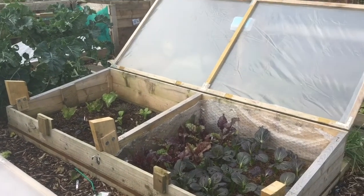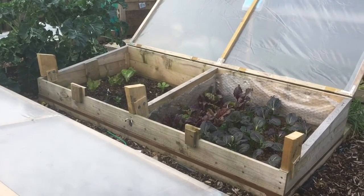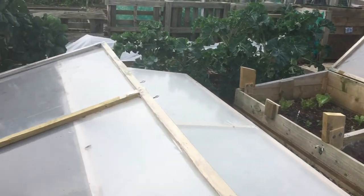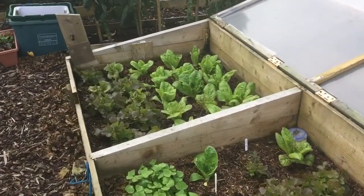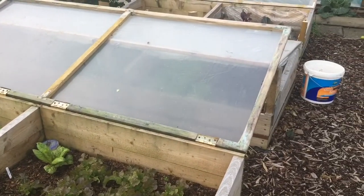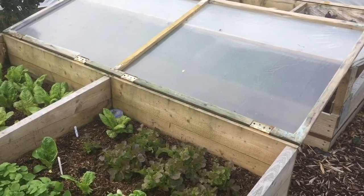Now, the great thing about these cold frames, of course, is that they allow me to vent each one individually to suit the needs of the crops that are in them. So that's really good. I can get maximum sunlight when I want to. It's really easy to harvest from them because I can just open them up like I've opened this one up. I can have minimal venting or maximum venting.